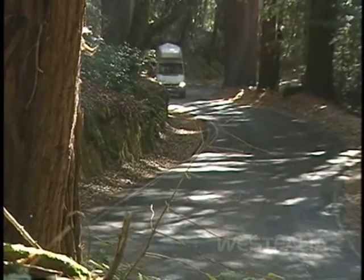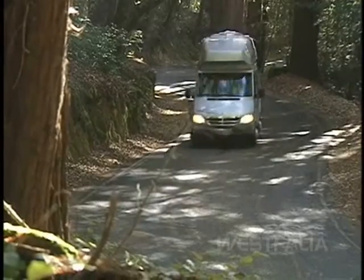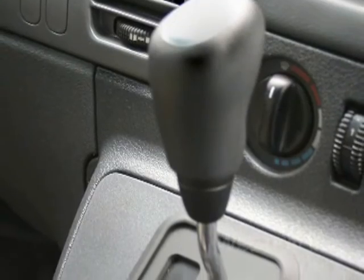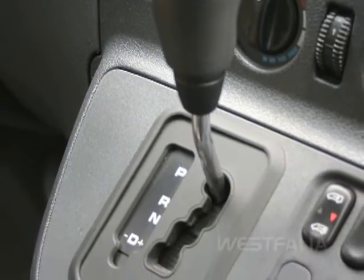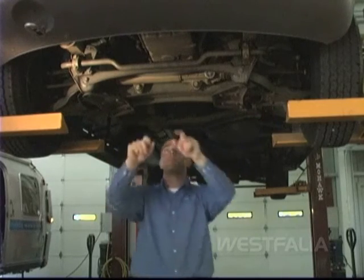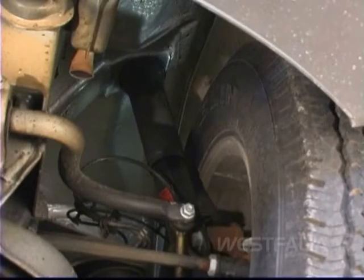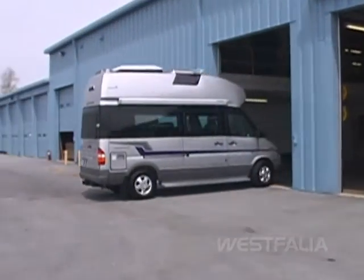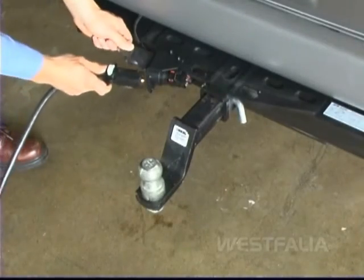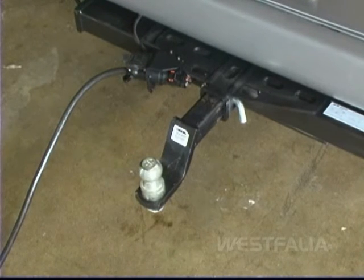The Westfalia is powered by a high-performance 2.7-liter, 5-cylinder, inline turbo diesel engine from Mercedes-Benz. The sturdy 5-speed automatic transmission features overdrive and tip-shift technology. Stability is ensured by independent front suspension with front and rear stabilizer bars and heavy-duty shock absorbers. The power-assisted rack and pinion steering boasts a compact turning radius of only 21 feet. And when properly equipped, the Westfalia has a 5,000-pound towing capacity.